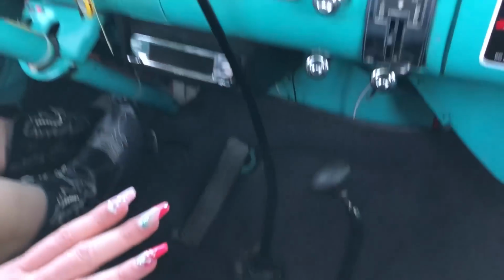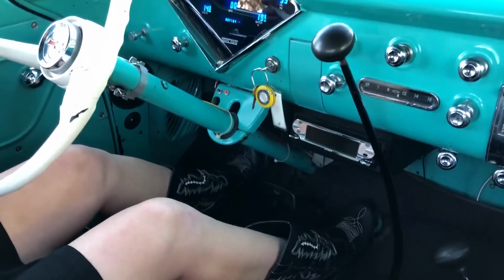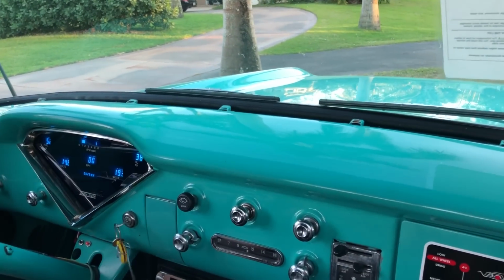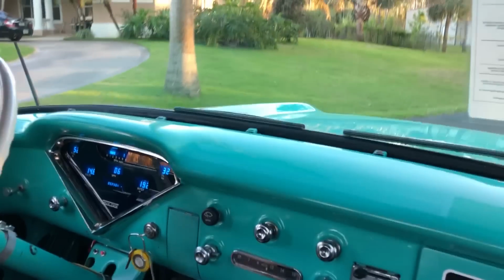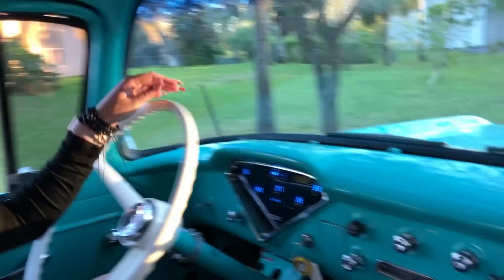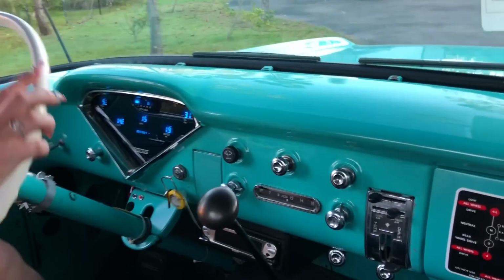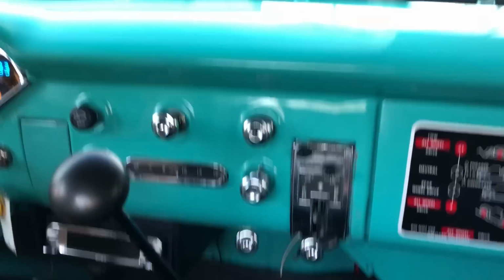So I just stopped here and I put it into low all-wheel drive. I'm going to get started. Of course it is in all-wheel drive. So I'm going to shift. Oh God, I love this truck. And I love driving it more than anything. It's so ridiculous. All right, let me try to shift again. All right, not too bad on that one. I'm a little proud.